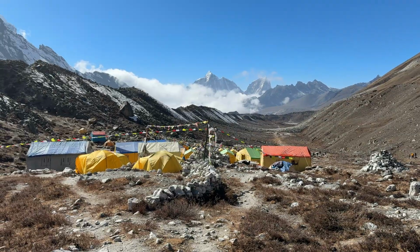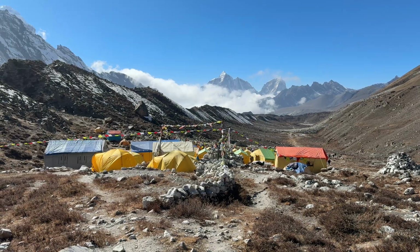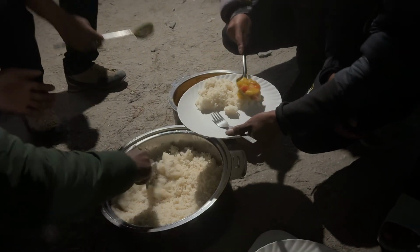This was very useful for ourselves who had done lots of hiking, but this was our first attempt at climbing a high altitude peak. After that, you'll be fed and encouraged to get as much rest as possible because the summit push begins around midnight.